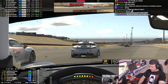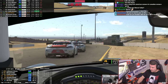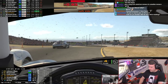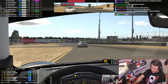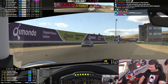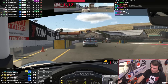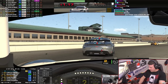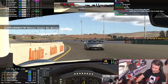Left. Clear left. Who? Far left. Who? Clear left. Okay, Matt, push now. We can catch this guy. Damn, that was close. Good thing comes to those who wait, that's right.